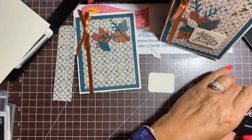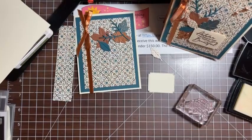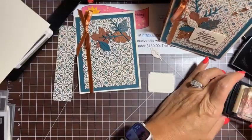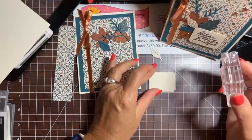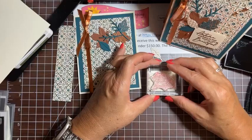So, you know, I've been dying to use the copper embossing ribbon. Oh, Lisa, I see, yes, they're bringing the ribbon back. They're bringing the ribbon back. It'll be back 10/23. I wish I had bought more than just the one, but I didn't know I was going to like it that much.